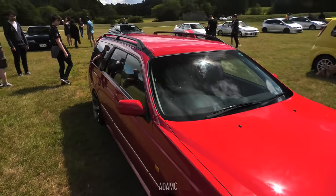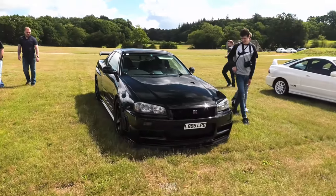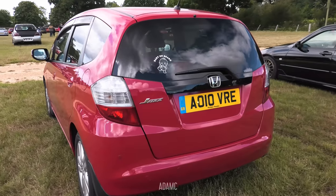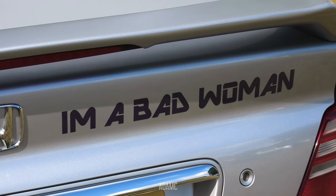We've got a stager and a couple of skylines behind us. 33 GTR and 34 GTR with a carbon bonnet. GTR Nismo coming in. And we have the almighty specimen that is the Honda Jazz with a bit of a sticker showcase coming up.